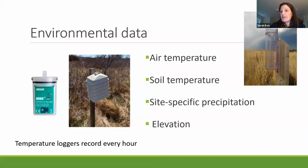As I mentioned before, a lot of phenological study relates these natural events to some kind of environmental cues, and often climatic variables. So these are just some of the environmental data that we collect. We collect air temperature using these little data loggers. If you're out on the trail and you see that white housing thing in this picture, inside that is a little data logger, and it records air temperature every hour. We also have one buried that collects soil temperature.